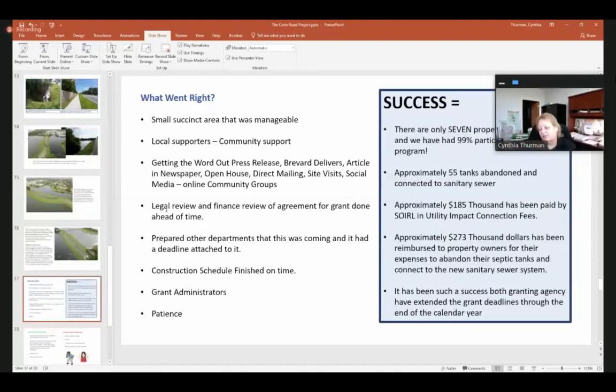Again, I mentioned construction was scheduled, and it finished on time. We had no major delays, no hurricanes. Our grant administrators have been fantastic to work with, and everybody's been really, really patient. I can't say that enough.